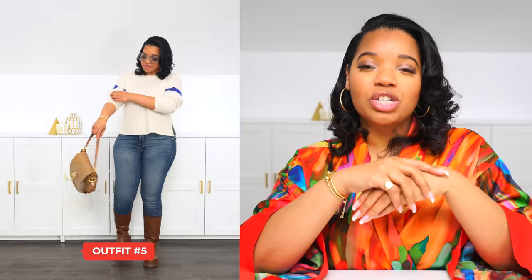Here's the last look that I want to share with you guys. And this is a really great weekend outfit. So the sweater that I'm wearing is a lightweight sweater, but it's cashmere, so it keeps you warm. I picked this up from Nordstrom and it's giving me a varsity vibe because it has those thick blue double stripes on the arms. And I really like that. I love that whole vibe.